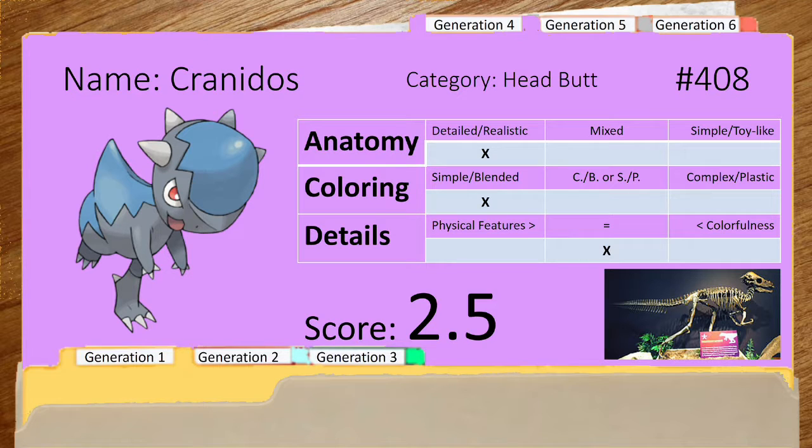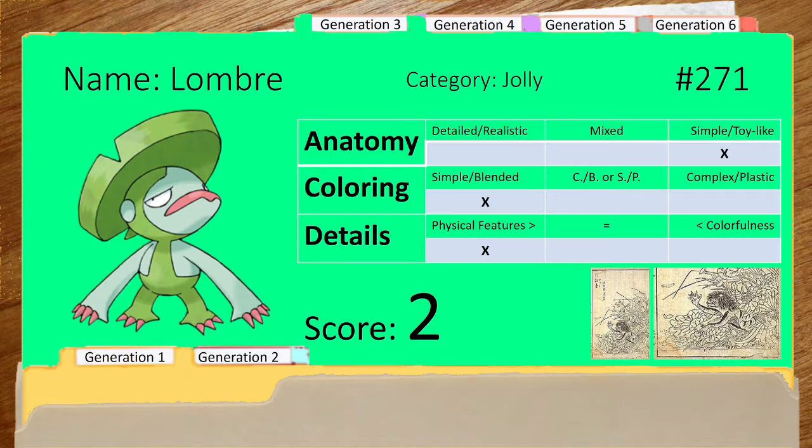And now we're going to go to Generation 3. Lombre, the Jolly Pokemon number 271, who's actually based off of a Japanese mythological creature. Who knew? Which is what you see in the pictures down there on the right. I actually found it kind of interesting. I didn't know that. But it is considered simple and toy-like by our neutral party. But everything else, it gets flying colors as far as the criteria Genwunners give. It has simple and blended coloring. Its physical features are detailed. Look at those little claws. Look at that fourth claw, the thumb-like claw on its hands and its feet.